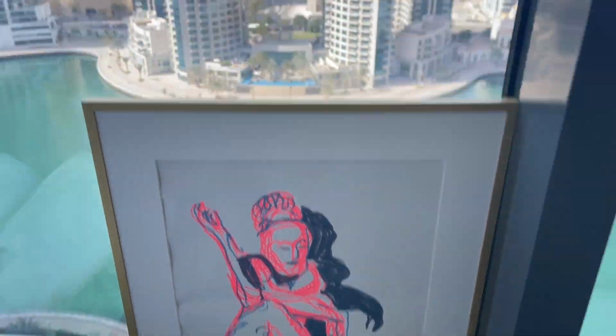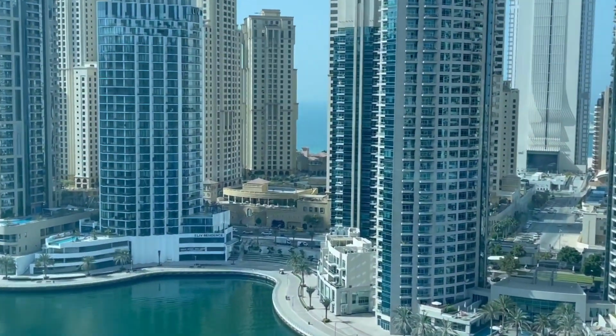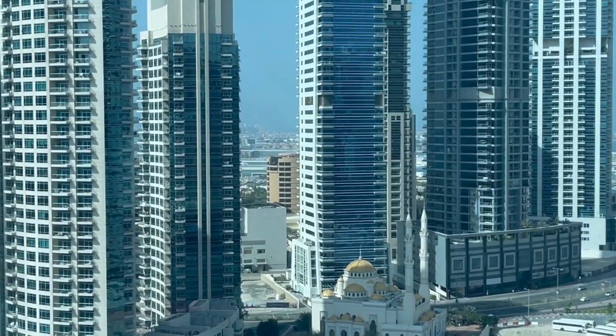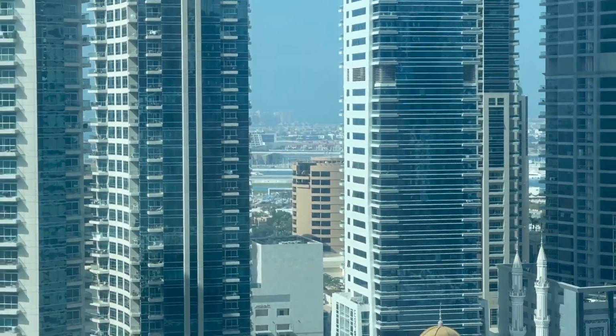Anyway, this is a little drawing that my mum did for me. I've just put it in a frame, and I love this view from this side of the flat as well. We can see the sea. What else can we see? We can see Zero Gravity over there.